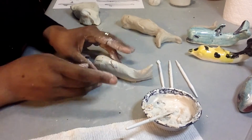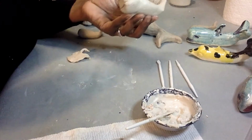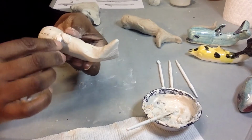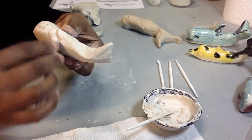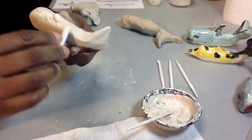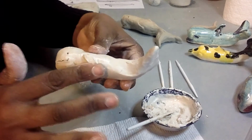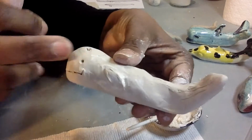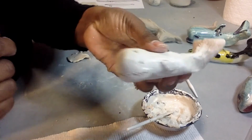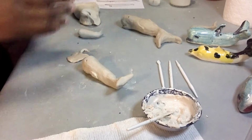Okay? So just kind of squeeze it in, not too hard. You can take a tool to just smooth it out a little bit at the seam so that you don't see a line. Sometimes you see a line where you attach it. You don't want to see a line. Okay? And then nothing like your fingers to smooth. Were you seeing that? So it comes off the surface. All right. So you do the same on the other side with the fin.